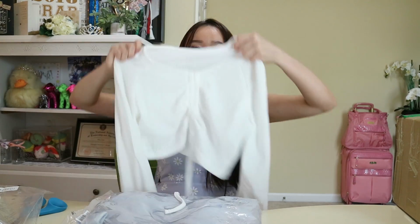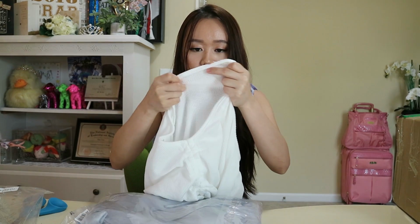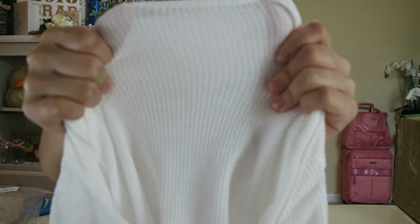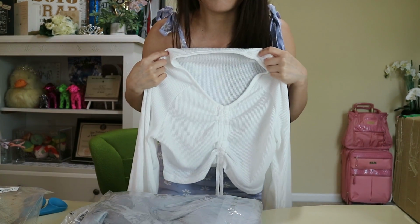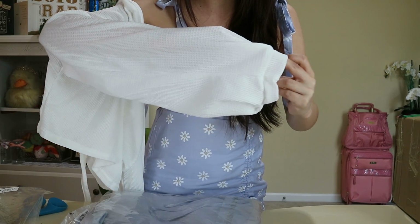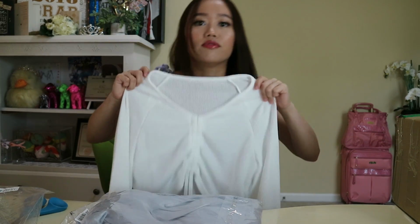So this is a long sleeve shirt. Whoa. The material is quite thick but quite thin. What I mean is that it feels more like cotton, but it's like stitches, if I can show you clearly. And it's pretty thin. So if I wear this crop top, I will have to wear a nude bra or something like that. And the sleeve is crunched at the end with poofy sleeves. I'm not sure, this is probably a fall season shirt.